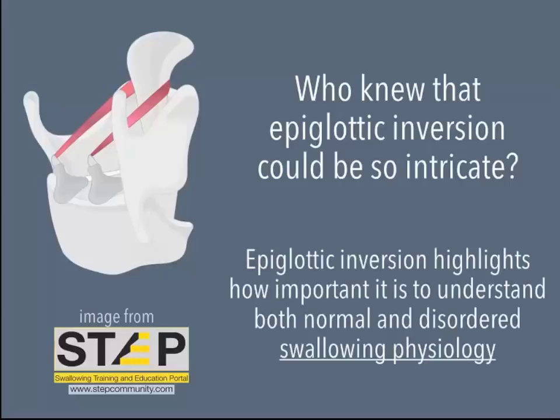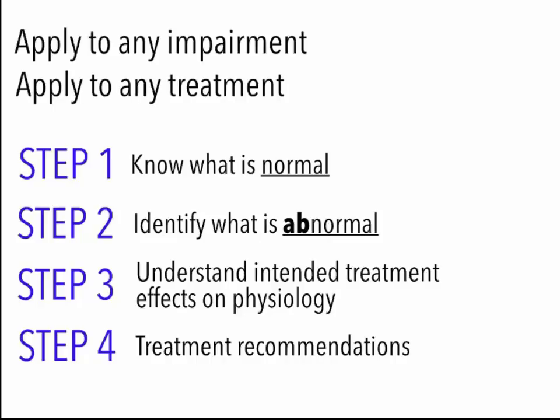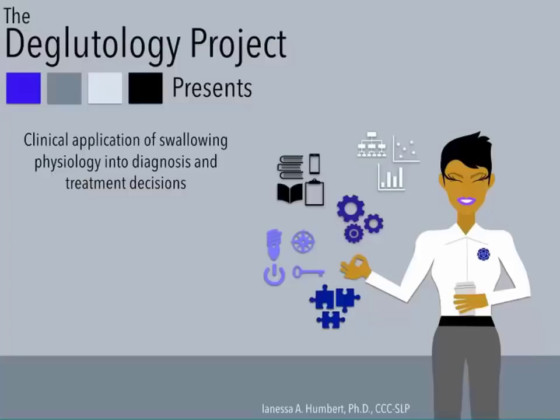And epiglottic inversion highlights how important it is to understand both normal and disordered swallowing physiology. So in summary, step 1 is to know what is normal. Step 2 is to identify what is abnormal. Step 3 is to understand the intended treatment effects on physiology while probing. And then step 4 is to share those treatment recommendations with the patient, considering that physiology may or may not be able to be completely restored. So we can apply these steps to any impairment and to any treatment.